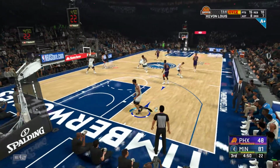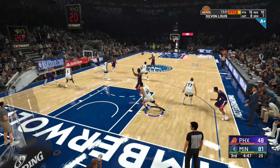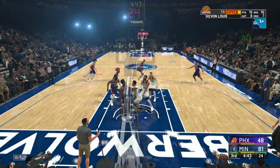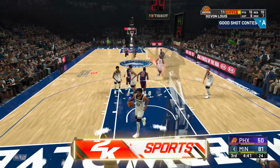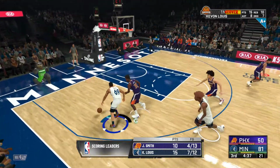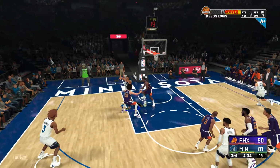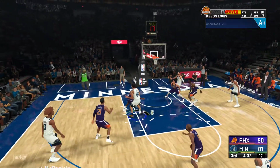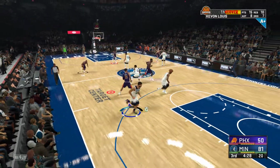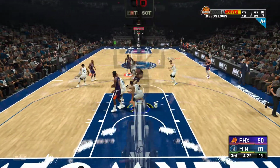The Suns have gone 2 of 7 from the field in the third. That leaves room for improvements here. They grab their own miss. Smith makes it off the glass. Smith's got 10 points. Boy, the work ethic on the offensive glass just refuses to give up on that possession. Here's McDaniels. That 3 off the mark. Phoenix has gotten off to a very slow start from three-point range in the second half. They're 0 for 4.